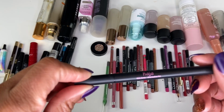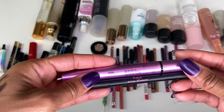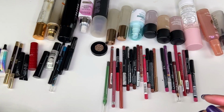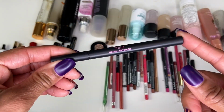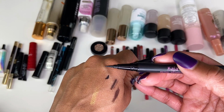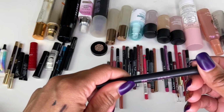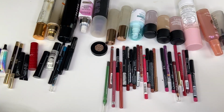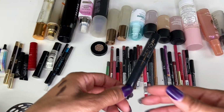Here is the Kaja Wink Stamp Liner. So I received both of these from an influencer. They came in a set together. So you use the stamp to put the corners of your wing together, and then you fill it in with the liner. This liner is good. It's got a very stiff tip, but I like that because liner is not my thing. I don't like a flimsy tip, because then I'm already nervous and I've got this flimsy tip, and it just doesn't help. So I like that the tip is stiff, but it's also easy to draw on the liner, and I would probably repurchase that one again for sure.